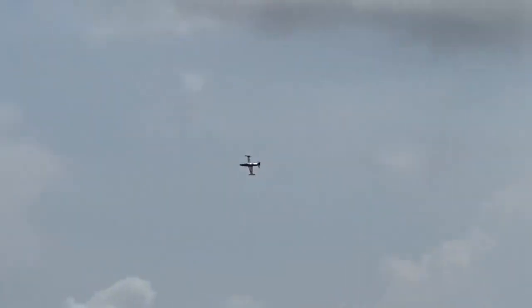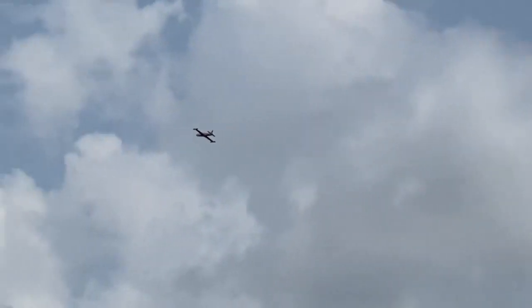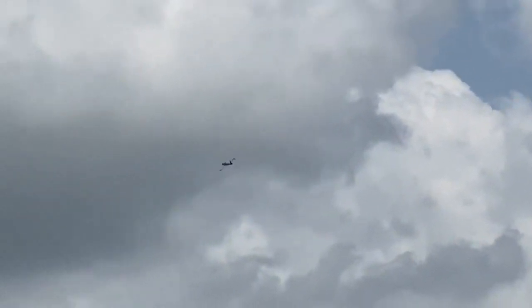The gear cycles way quicker on this than they did on the F-16. Yeah, I didn't like how slow that F-16 gear cycle was. It's just a huge delay. But this one seems to go up much faster and much nicer, like a real jet.